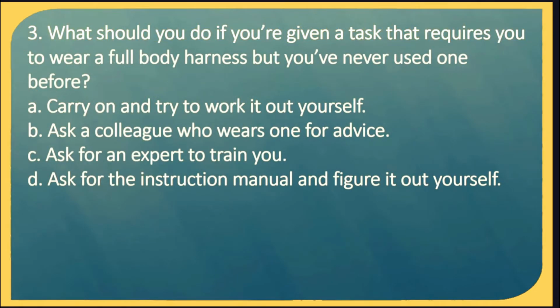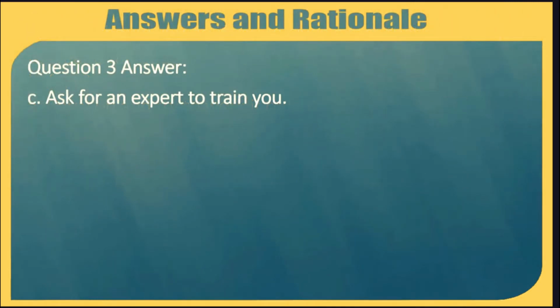Question 3. What should you do if you're given a task that requires you to wear a full-body harness but you've never used one before? A. Carry on and try to work it out yourself. B. Ask a colleague who wears one for advice. C. Ask for an expert to train you. D. Ask for the instruction manual and figure it out yourself. Question 3. Answer: C. Ask for an expert to train you.